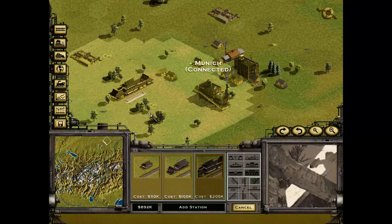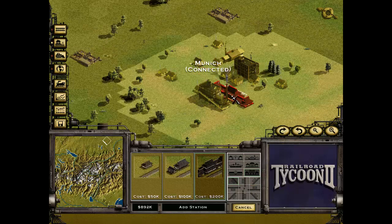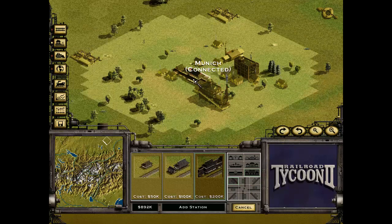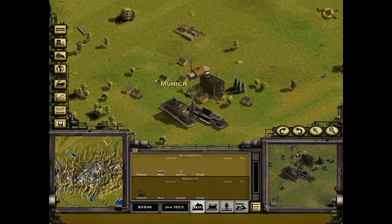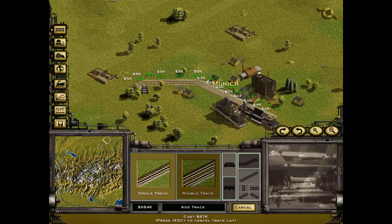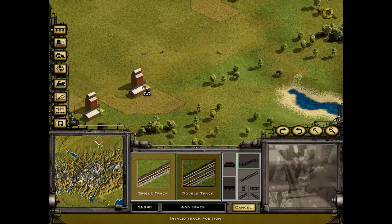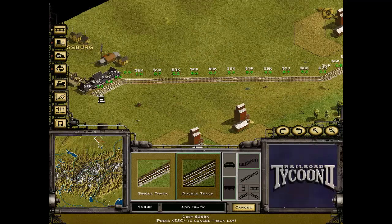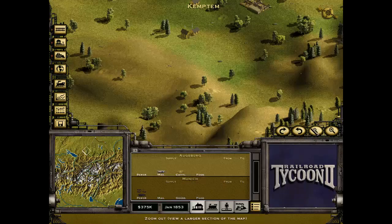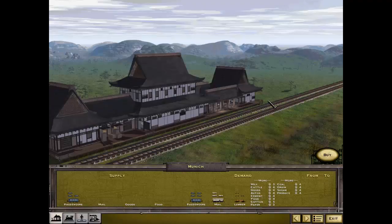And then Munich. I'm going to see if I can get it going down that middle bit, like that. I'm not quite sure what they're talking about when they're saying that Germany wants stuff in the Mediterranean, because I don't really know what they want, but we'll work with that as it comes. So there we go, we've got a little bit of a network going here, just a short network.